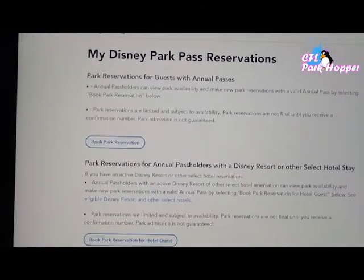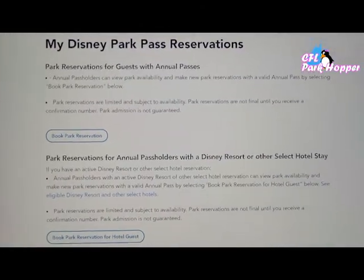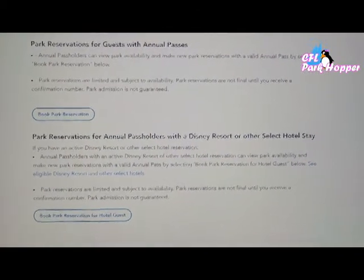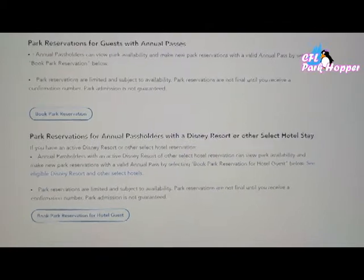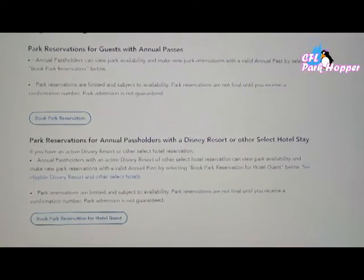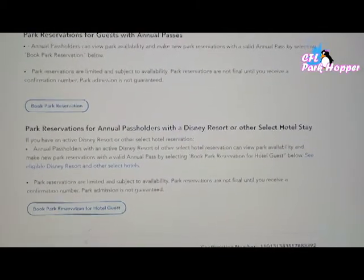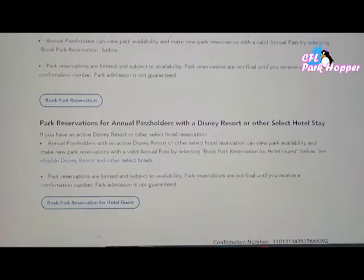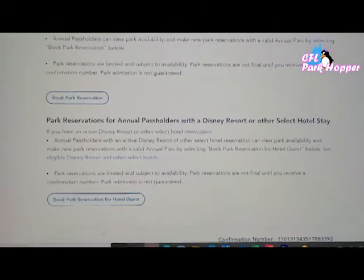Okay, then it's going to come to another set of prompts where it's going to ask you, again, if you're a guest with annual passes, and you're not staying at a Disney resort, you're going to do the first one. And that'd be the same with theme park tickets. And the bottom one is if you're staying at a Disney resort. So that is going to be the next question you're going to click based on where you're staying.